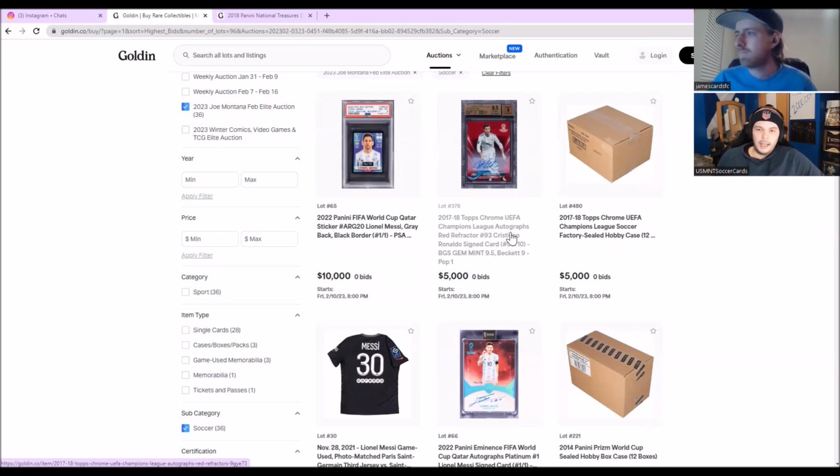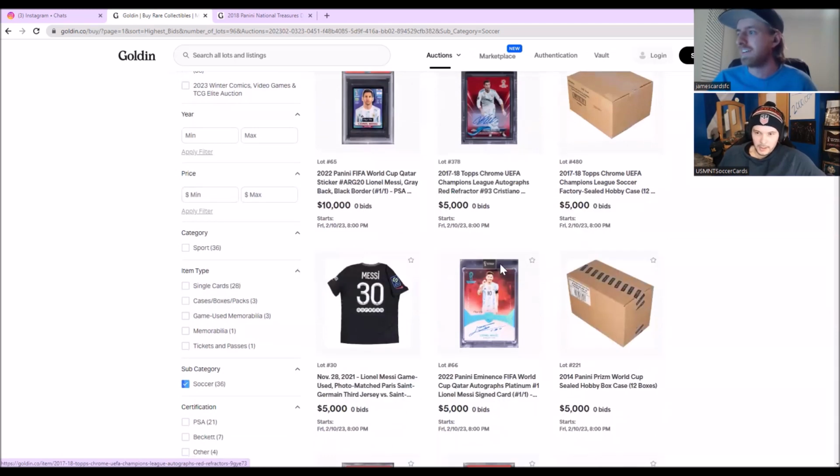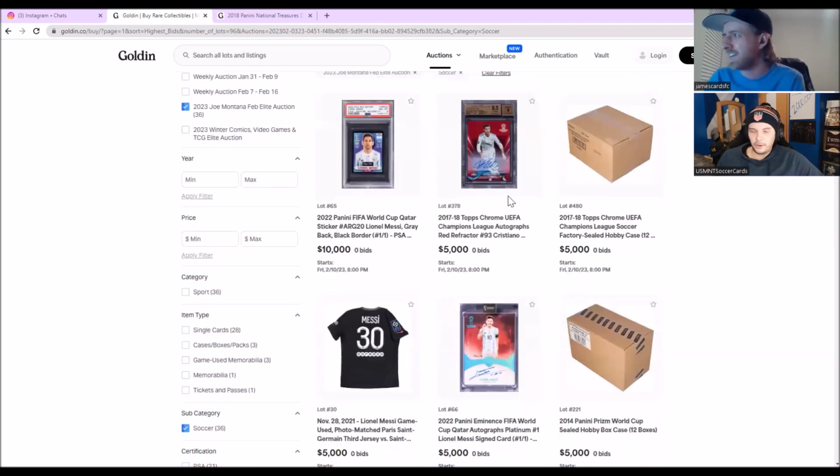And I don't know what it is, but these seem just a bit high in terms of the auction lot number. Because if you look below that, there's an Eminence. It looks like a 1-of-1 Messi. Yeah, and for some reason it's listed, it's not sorted by lot number. Weird. Oh, okay, I see. Never mind that. I was like, man, it seems like a miss, but okay. But yeah, that's an amazing card.